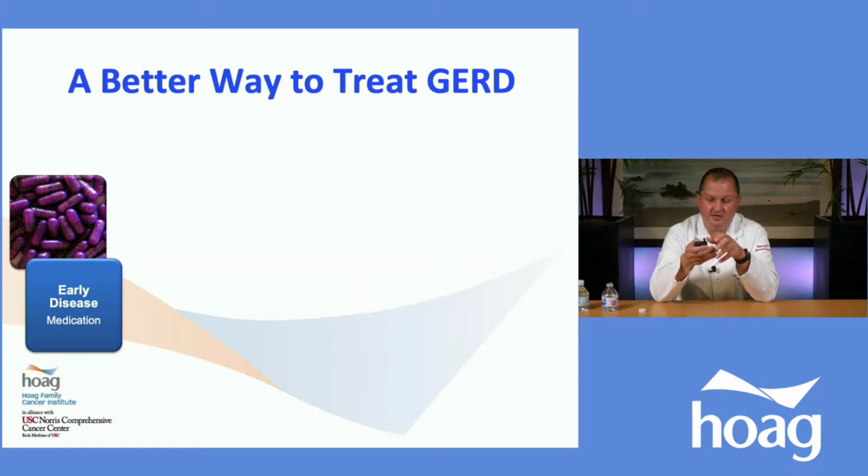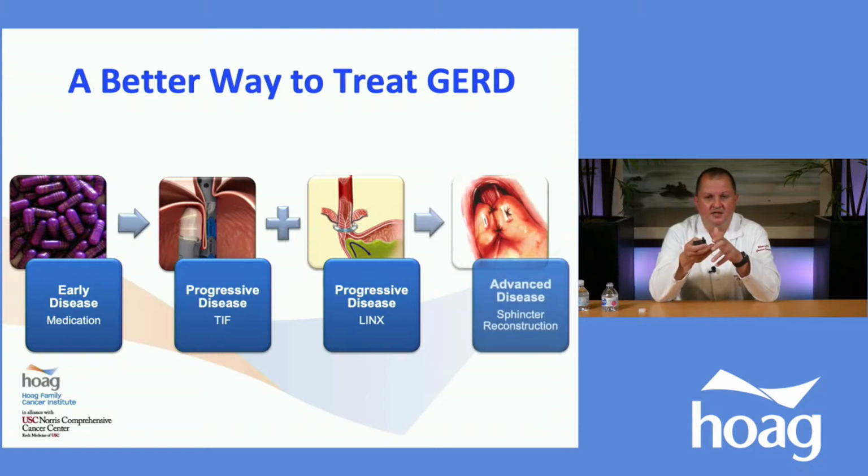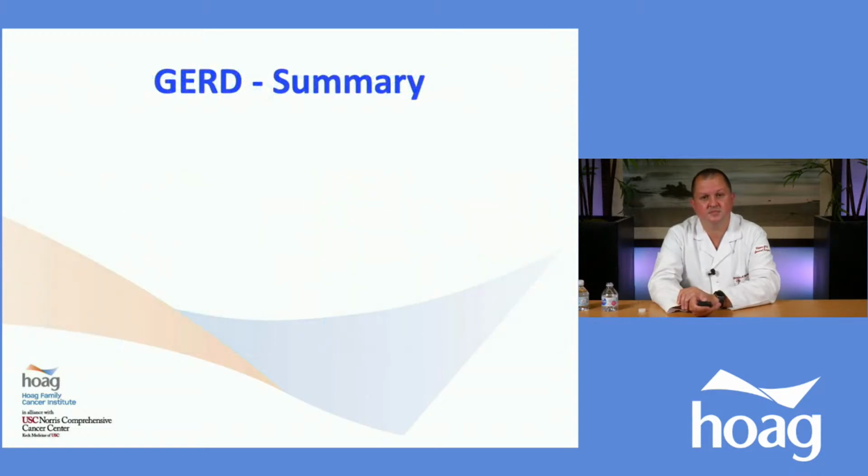But as the disease progresses and that valve continues to fail, I think we have some good intermediate options, whether it's TIF or LINX device, to help augment or treat whatever natural function is left. And yet I still think the Nissen or any fundoplication is a good option. So when that valve is completely shot, and it really needs to be reconstructed, the fundoplication is a very, very good and still viable option.